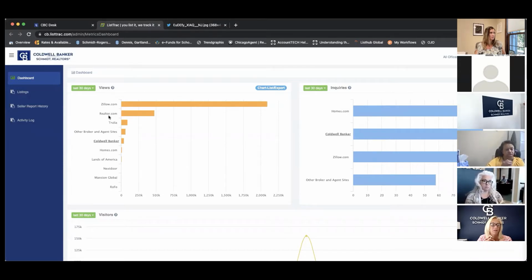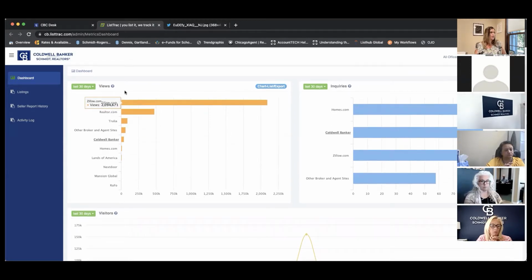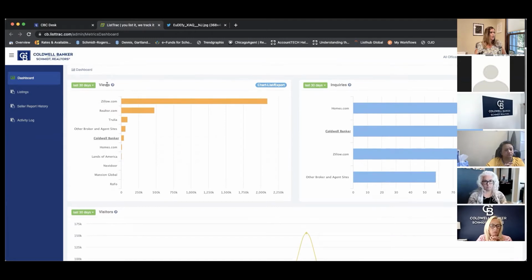So we have Zillow, Realtor.com, Trulia, other broker and agent sites, which would be things like CB Great Lakes, CB Florida Homes, CB Schmidt, Ohio, any of your agent sites. Then we have the brand site. And again, I am in the Coldwell Banker version of this. And then we have homes.com, Lands of America, so on and so forth down the row. So that's actual views of the property. Like a lot of the other products brought to us from the brand, if there's a question mark and you hover over it, it's going to give you exactly what that is tracking.